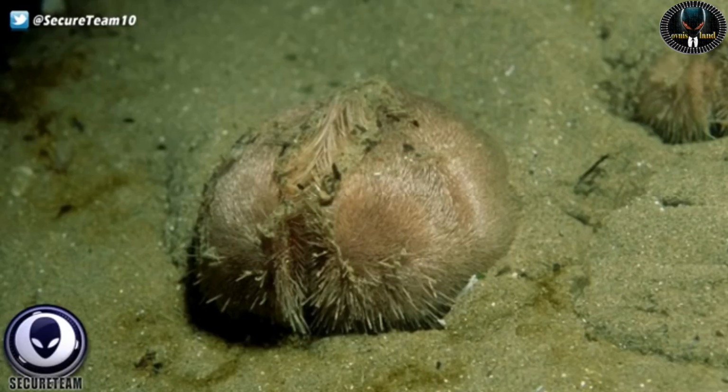So I guess they still don't know why so many of them were found dead, washing up on the shore. I guess that's the real question, but I can see why some people were terrified when they saw these alien-looking things washing up on the shore. Definitely a really cool thing, though. I'd actually never heard of a sea potato before. So now you know, learn something every day.